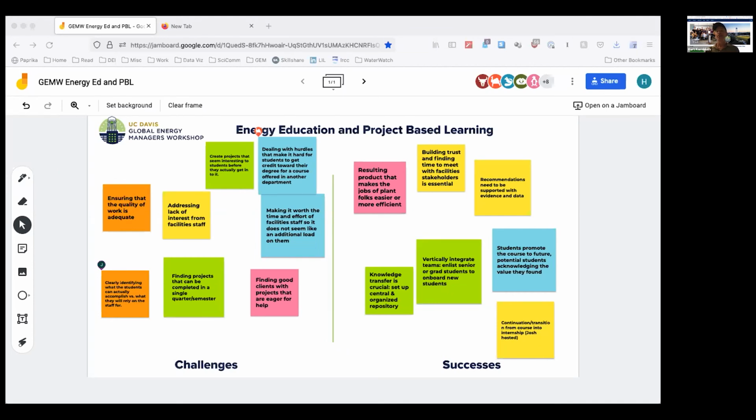It's a hard one. My perspective, and I guess it comes from the faculty, is I think the challenges are both at the administration level, right? But also building trust.